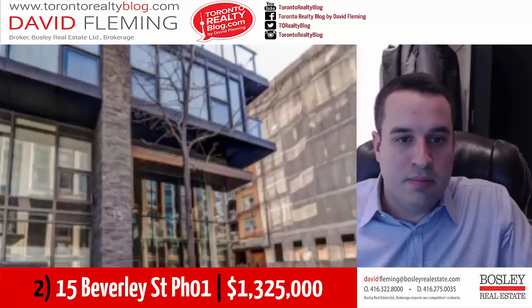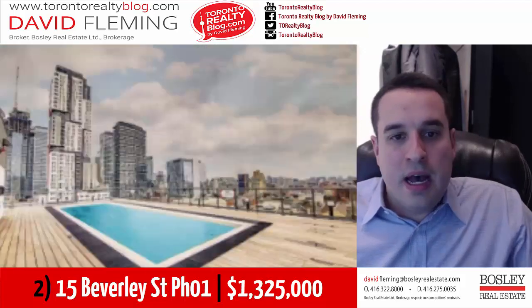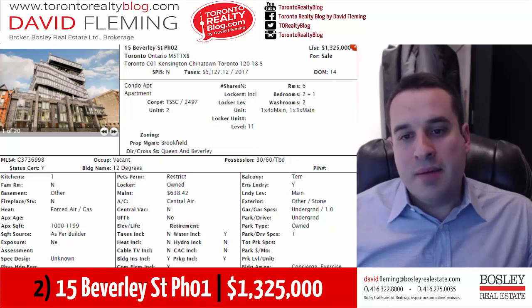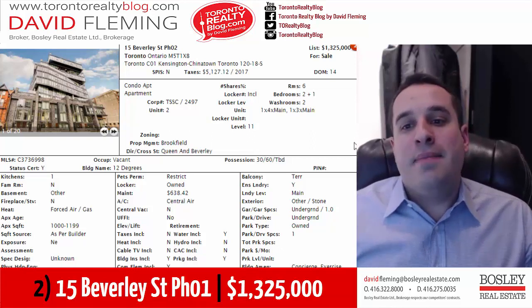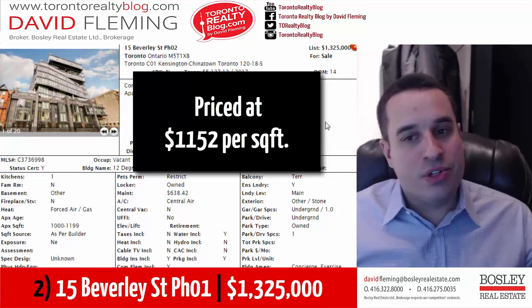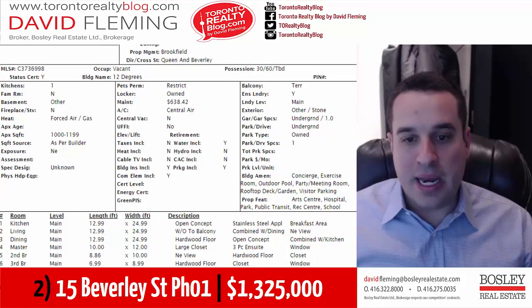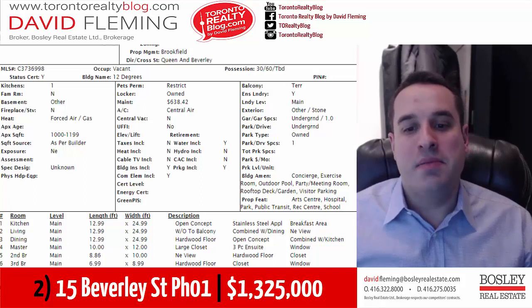Okay, so there's your terrace. It's a great spot. They did about as much staging as they can do. And there's your little pool. Cool. Okay. Great amenities in the building. So 12 degrees. There you go, guys. Again, $1,152 a square foot. Holy moly. There's a lot better ways that you could spend that money. But it was designed by Meng Liang.